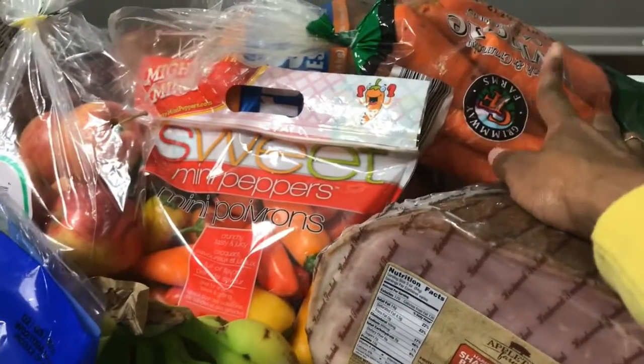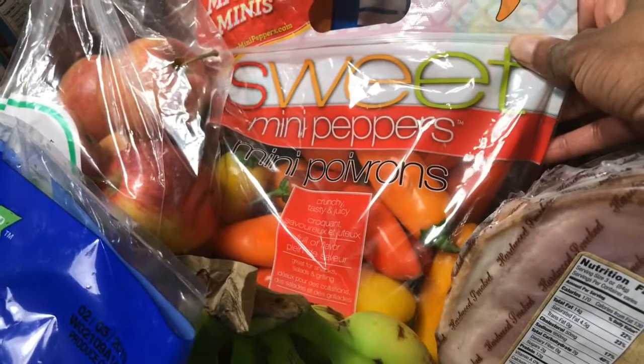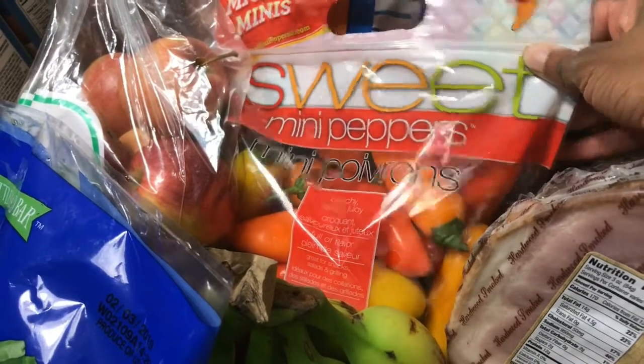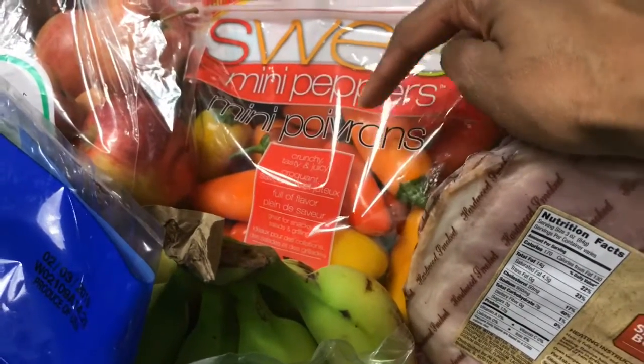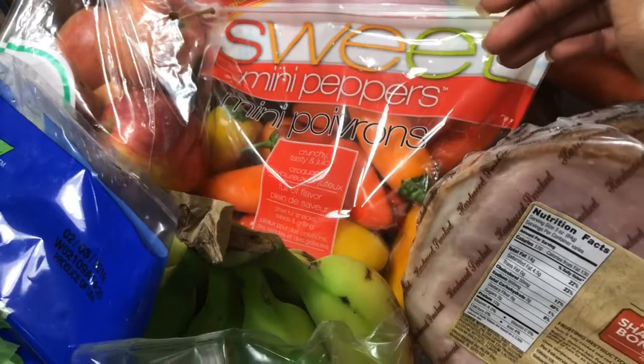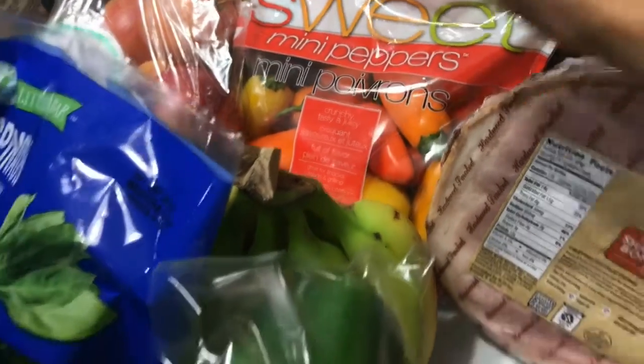We do have carrots in the fridge, but of course I would love more. I'm gonna get as much veggies as possible. Mini sweet peppers, and these are $2.49. Yes, $2.49. I know my husband likes these, and then I could obviously chop them up, put them in chili, in soup, and things like that, but he can take this as part of his lunches.